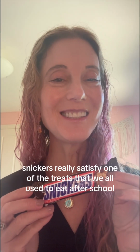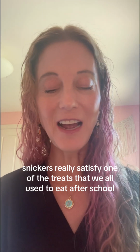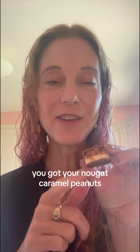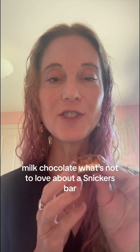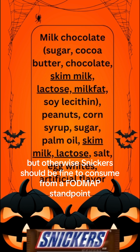Packed with peanuts, Snickers really satisfy. One of the treats that we all used to eat after school. You got your nougat, caramel, peanuts, milk chocolate. What's not to love about a Snickers bar? There's definitely milk chocolate and milk ingredients, but otherwise Snickers should be fine to consume from a FODMAP standpoint.